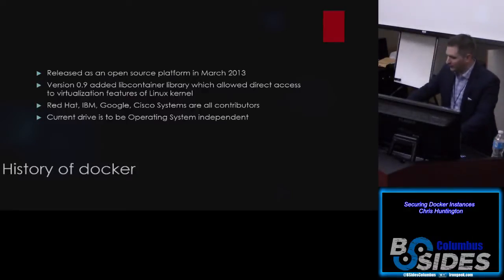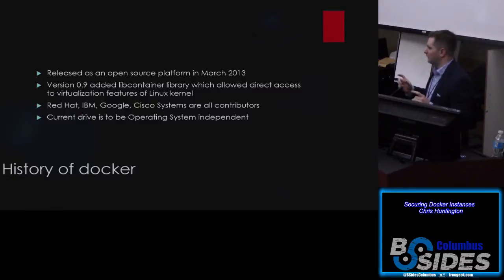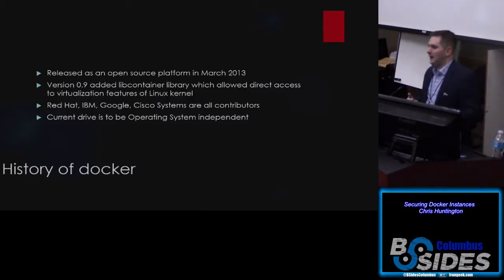Docker was released as an open source platform almost 3 years ago, March of 2013. Version 0.9 added the libcontainer library, which allowed direct access. So basically what libcontainer did is, instead of using a bunch of different APIs to get to the virtualization technologies that are inherent in the kernel, basically KVM for that matter, libcontainer allowed direct access to KVM features like the network stack and some of the other features that are inherent in the operating system.